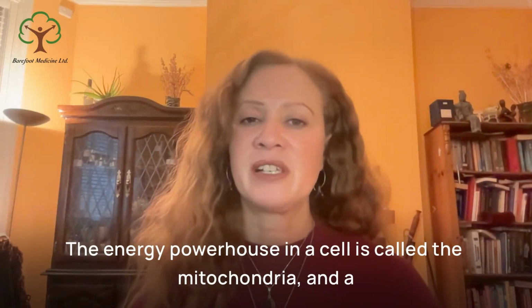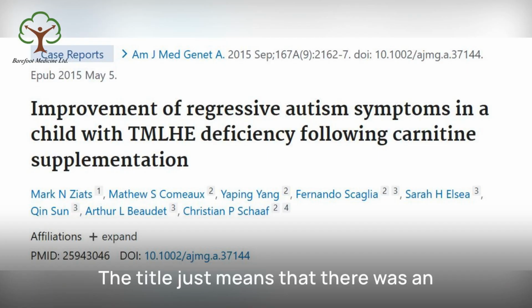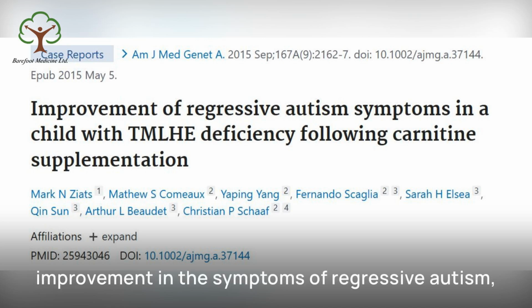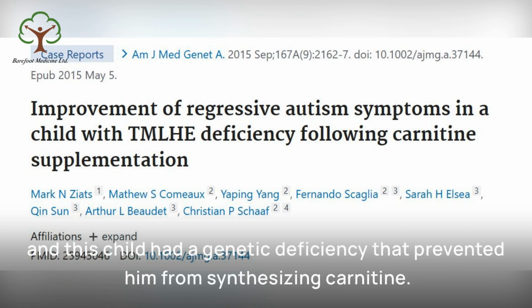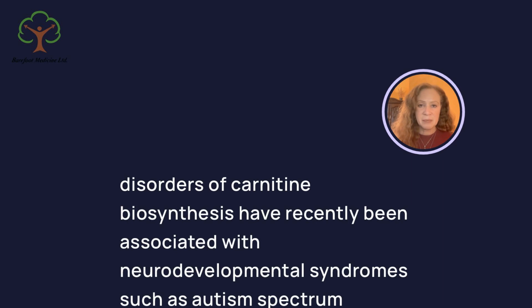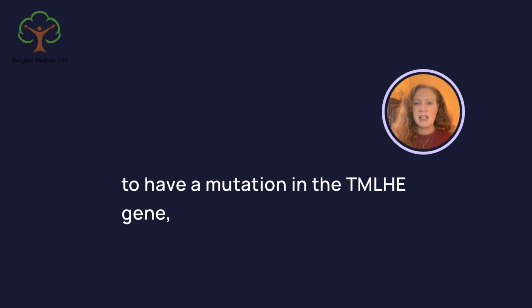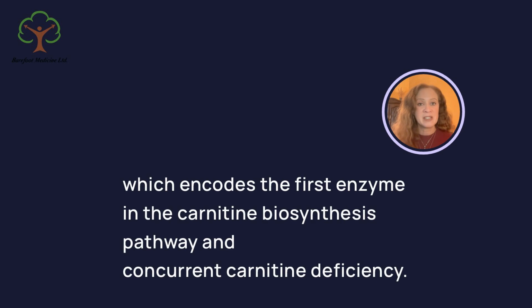The energy powerhouse in a cell is called the mitochondria, and a dysfunction in the mitochondria is really common in autism. The title just means that there was an improvement in the symptoms of regressive autism. This child had a genetic deficiency that prevented him from synthesizing carnitine. And the study said, and again, I'm going to quote it here, disorders of carnitine biosynthesis have recently been associated with neurodevelopmental syndromes such as autism spectrum disorder, ASD. A 4-year-old male with autism and 2 episodes of neurodevelopmental regression was identified to have a mutation in the TMLHE gene, which encodes the first enzyme in the carnitine biosynthesis pathway, and concurrent carnitine deficiency.